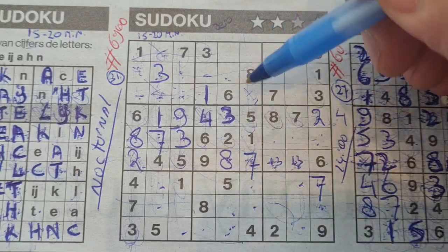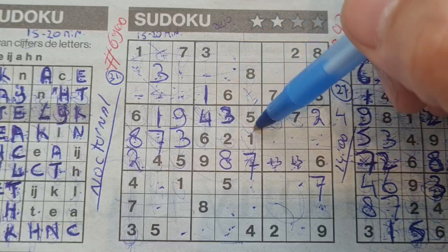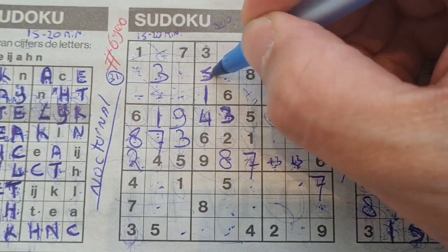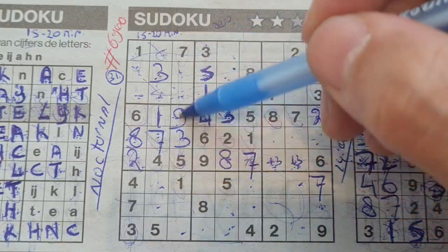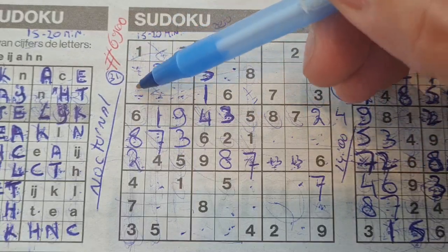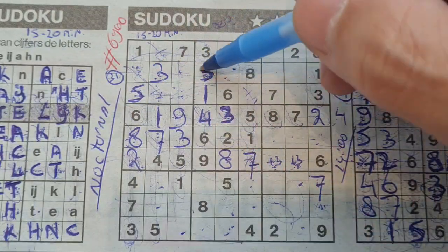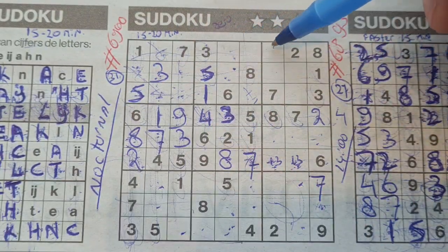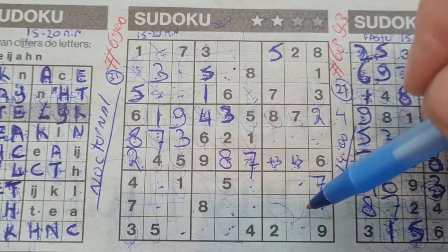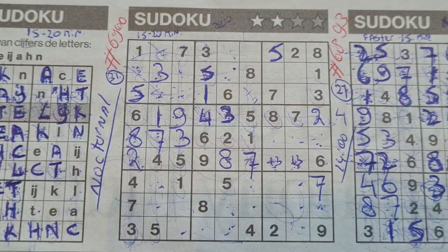Need a 4 here. 5 in this column, 5 in the middle column. So the column next, only place left for the 5 should be there. 5 in the third column, 5 in the second column. So in the first column, only 2 places left for the 5 should be here or there. We see 5 in the second row, no 5 there. 5 should be there. 5 in the third row, 5 in the second row. So in the first row, the only place left for the 5 should be there. 5. Okay, cannot continue with the 5.